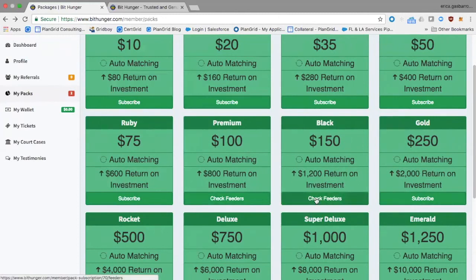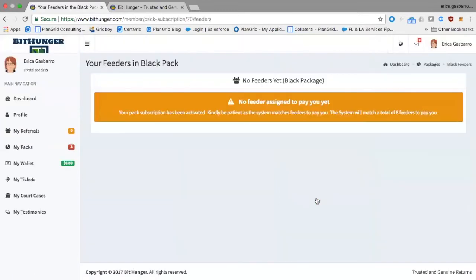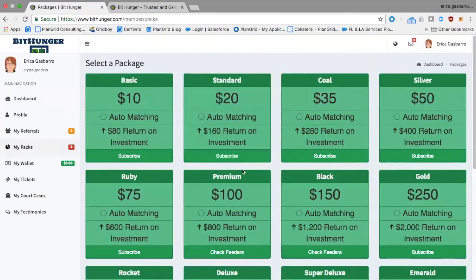Now, as you can see, let's check these feeders here. I did this last night really late. It was about midnight, so it's probably a little bit over 12 hours ago. I still haven't received any feeders, although my payment did go through and was confirmed within, I would say, 2 or 3 hours for both of the packages. So now I'm just waiting. Definitely patience is a virtue in this space.